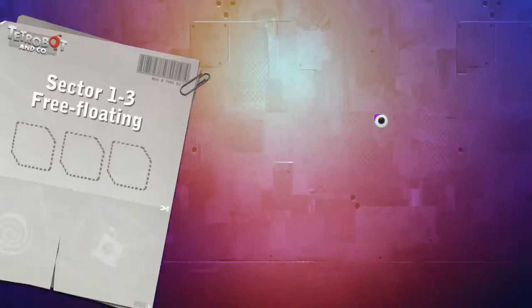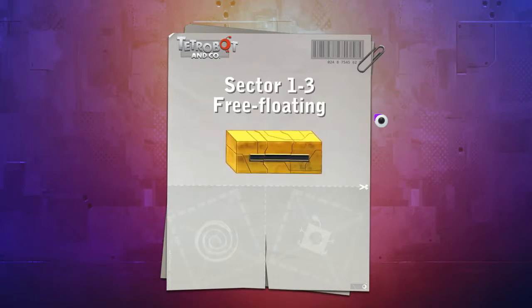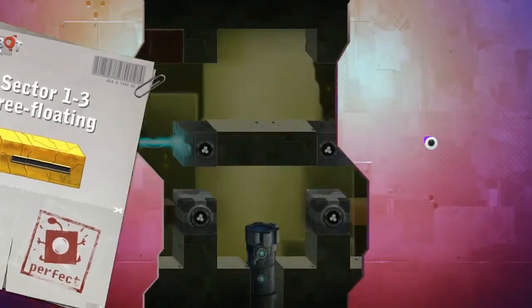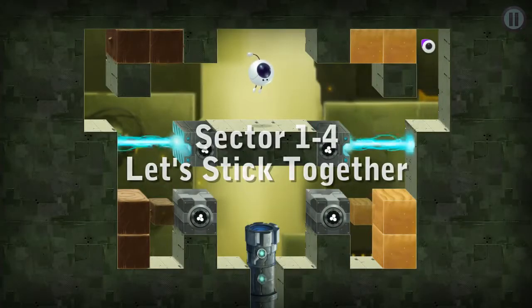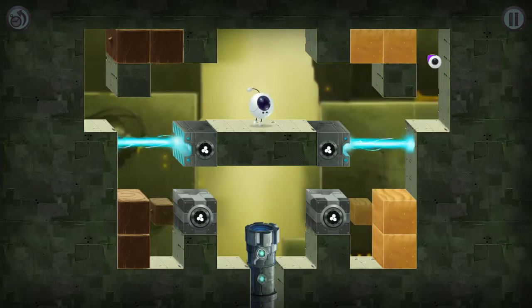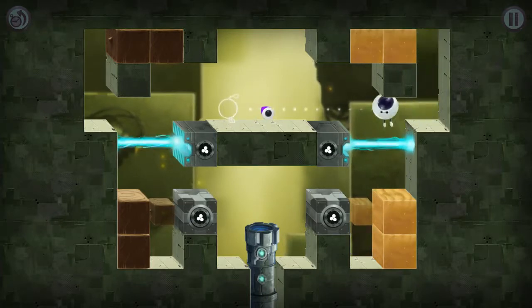Are there a lot of player-made levels available to play? I have not checked that in a few days. Right now we are in beta, so let me check the Steam community. Okay, I'll definitely check that out before the end of the stream. I do want to check out the level editor and maybe any community levels.